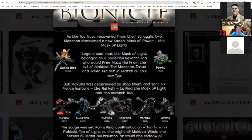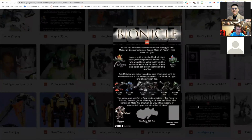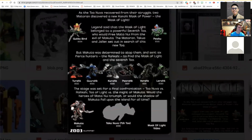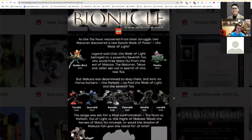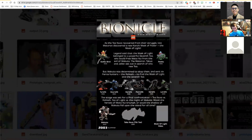Seven Toa in parentheses, just in case you weren't sure. There he is. Oh, look, it looks like they censored the Mask of Light on Makuta's hands too. They just whited it out. That's funny. You're really trying to hide that. Except it's in the background, so fail. I mean, Lego's definitely not been known to be good at hiding things.